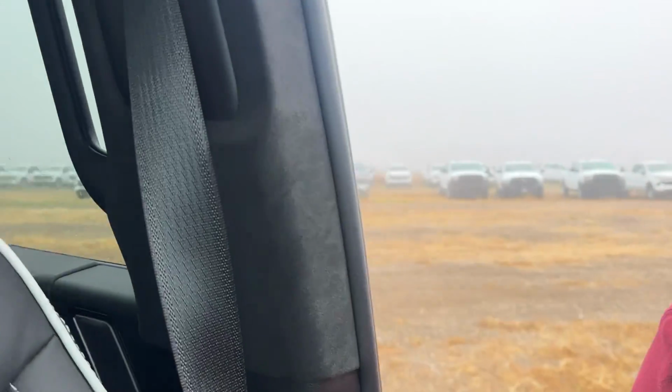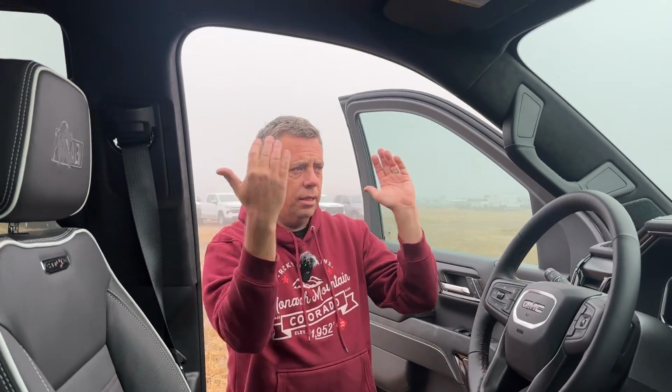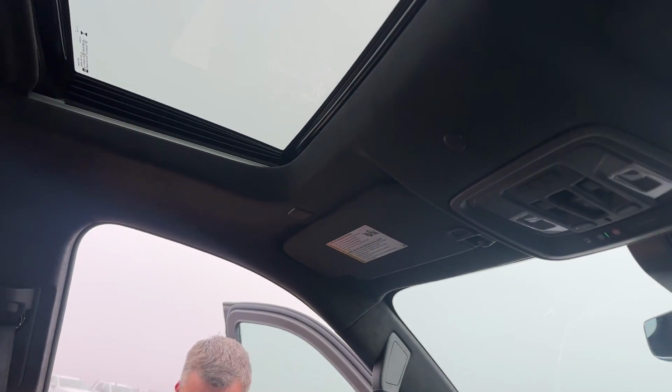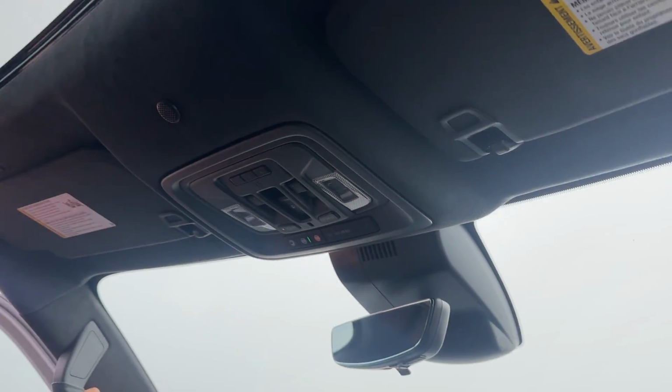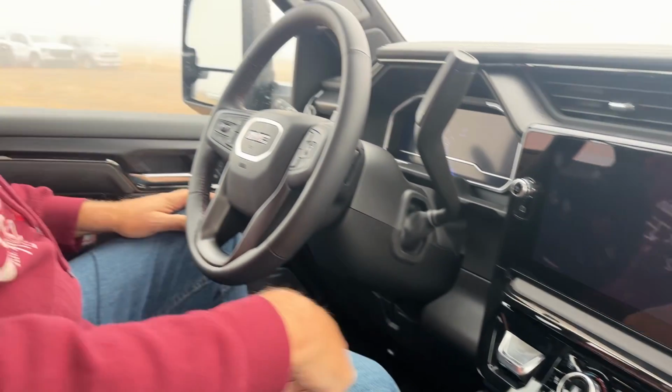Oh, by the way, let me show you, let me take the camera. The payload on this guy is 2,695. So still really usable. You would think after you load up all the luxury features, the leather and the suede headliner and heads-up displays, that your payload will go way down, but it does not go down too terribly.